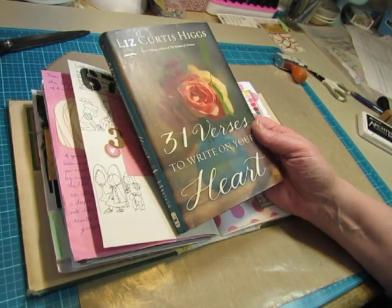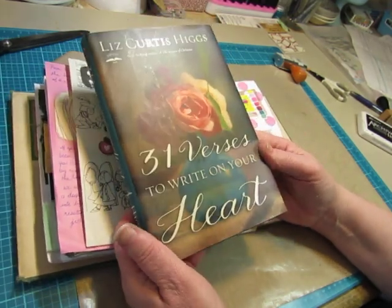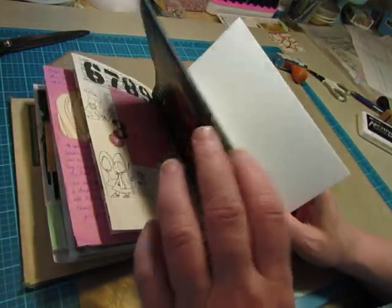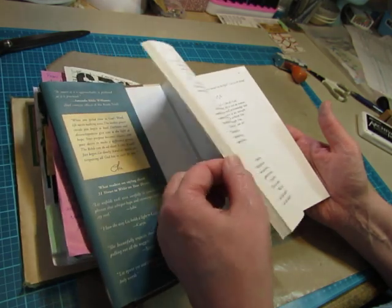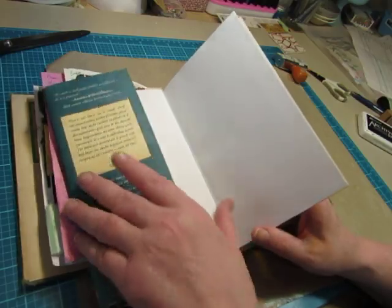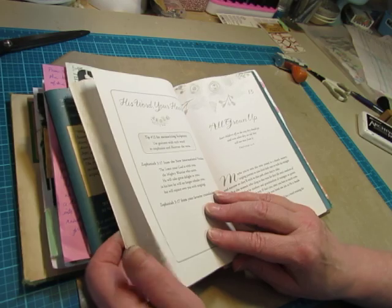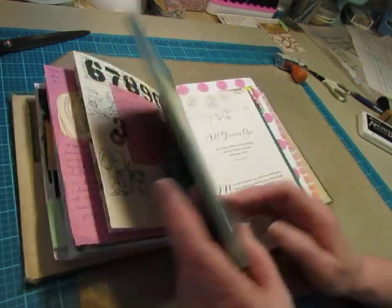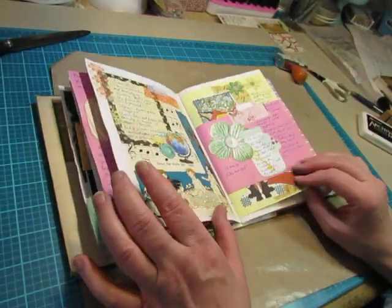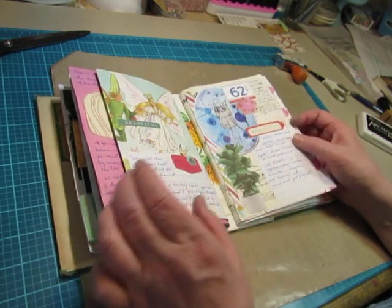So I decided to pull from this book, which I've had for a while, 31 Verses to Write on Your Heart by Liz Curtis Higgs. That's where I left off. So I just started taking the verse that she would start with, and then I wrote some of her notes on my pages. We're on 13, so I did 12 verses since the last time I saw you. I'm not going to go over all of those with you. That would just take too long. So I'll just pick a couple.